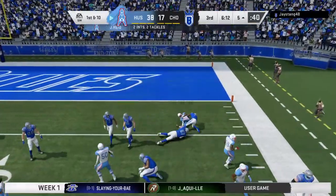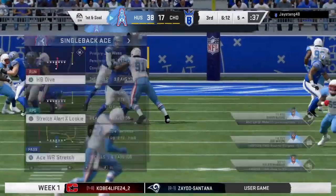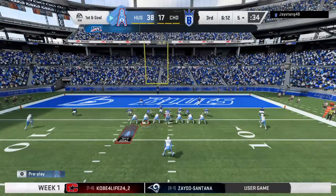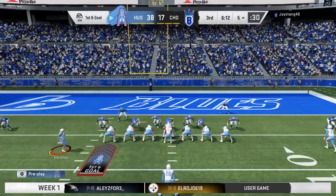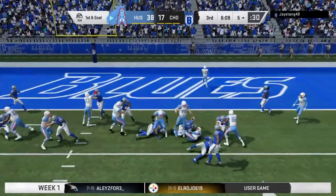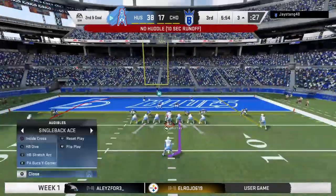And they will finally get to him, but a great return has set him up first and goal at the 5. Suddenly it's first and goal after the interception. A quick change in the situation here. They'll give it to Mixon. And not a whole lot there. He does get a couple, taking it from the 5 down to the 3.